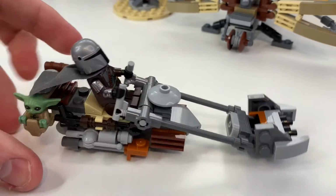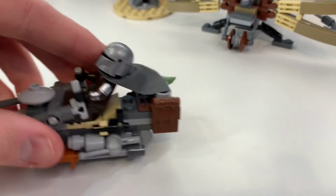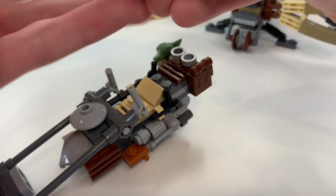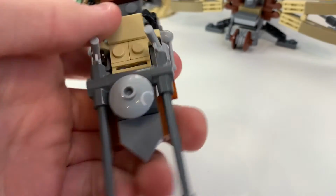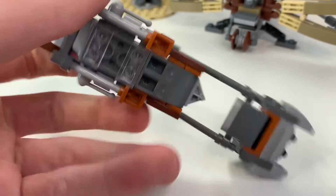You can see there it does work really cool if you can actually get the alignment right, but there you can see that, which honestly, let's get him off before we damage the cape or the arms. That is just such an incredible thing. Like, I think this speeder is seriously one of the best Lego Star Wars speeders. It's so compact, like the side detailing, I just remember thinking, wow, that's great.